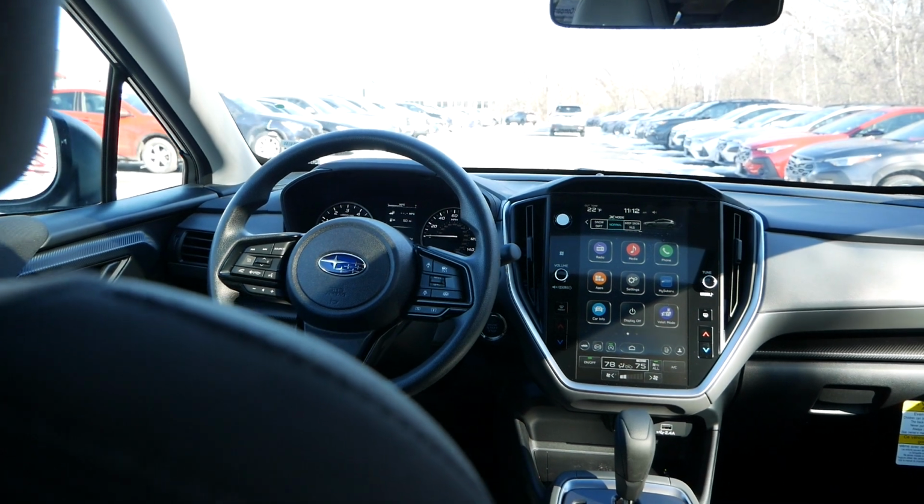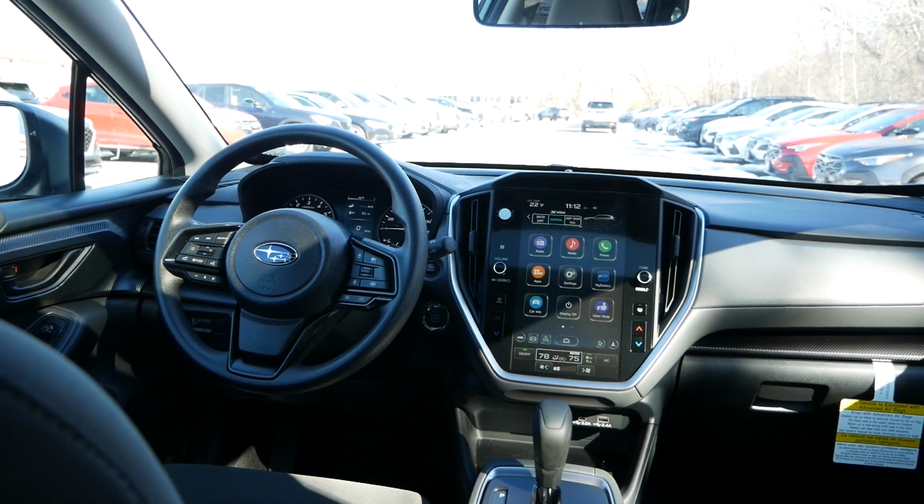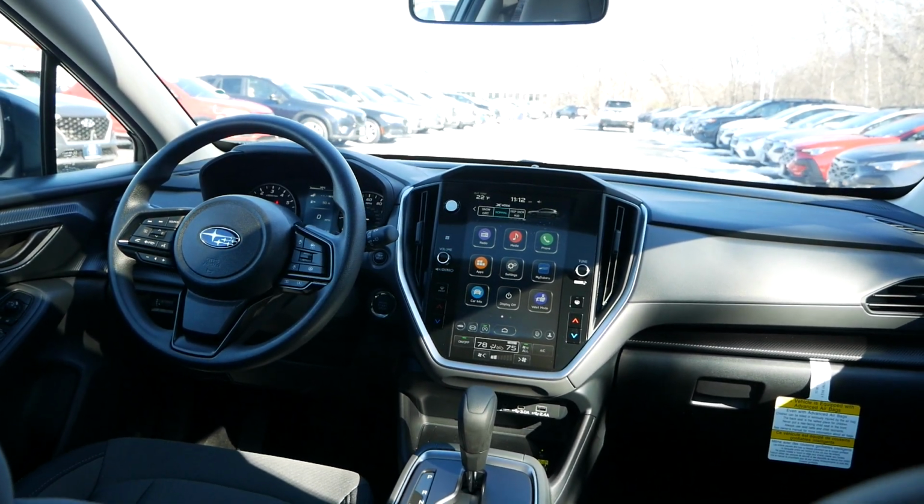Now, hopping inside the Subaru Crosstrek Premium we have today, we do have one optional package, which brings a lot to the table, but does add on to my concern for the pricing for this model, because the Premium we have today comes in just over $30,000 after taxes and fees, which is a bit steep for a subcompact crossover, but let's get into that package.